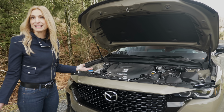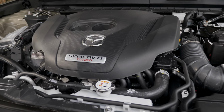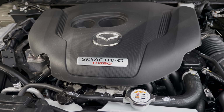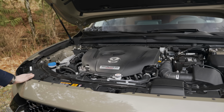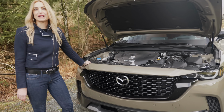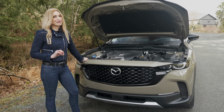Of course, there's a base engine. The base engine is basically this engine, but not turbocharged. So it's the 2.5 liter Skyactiv engine without the turbocharging. That's 187 horsepower and 186 pound-feet of torque. I like the more power in the turbo.